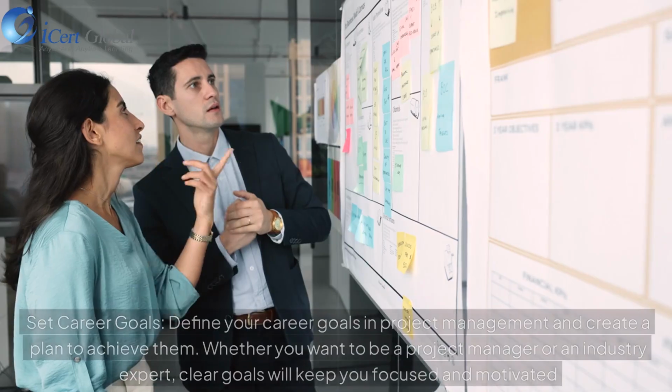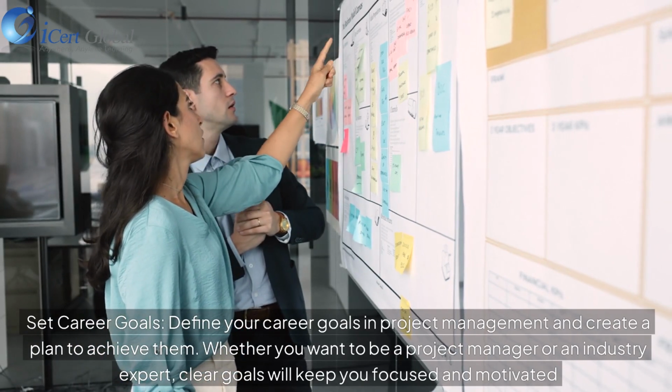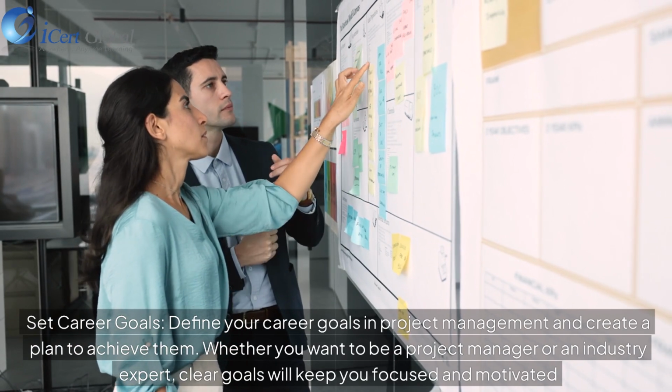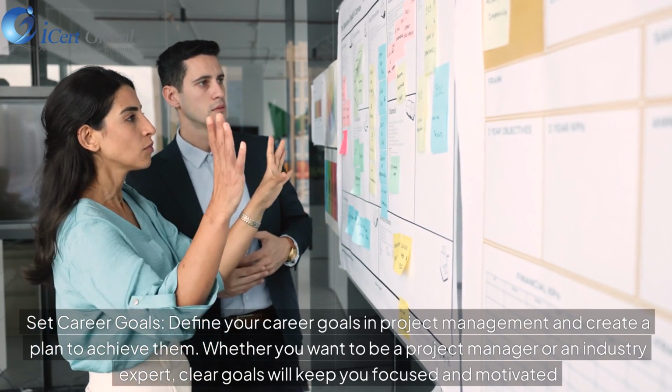Set career goals. Define your career goals in project management and create a plan to achieve them. Whether you want to be a project manager or an industry expert, clear goals will keep you focused and motivated.